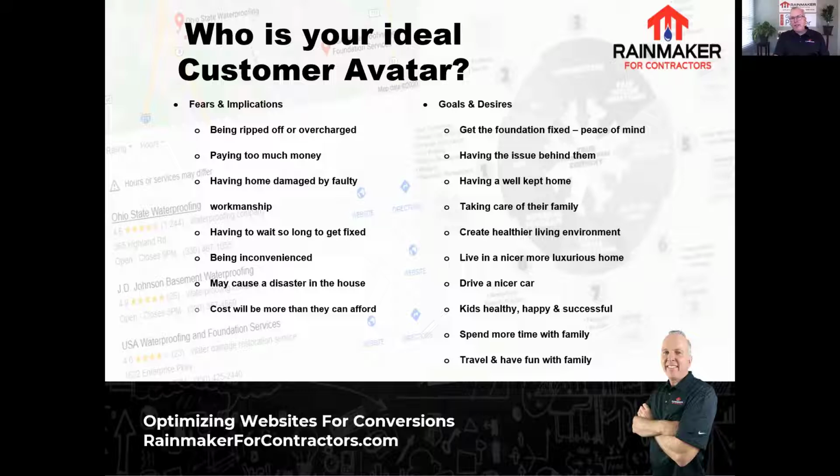They don't want to wait too long to get it fixed. I know we have some clients that have really big, $2-3 million backlogs, and they're scheduling in the spring. That's hard. Those contractors typically are not willing to compromise the quality of work. They're not going to hire a bunch of inexperienced people and throw them on a crew because it causes more pain and damage, and it hurts their reputation. They don't want to be inconvenienced with scheduling, taking time off of work. A disaster can happen in their house.